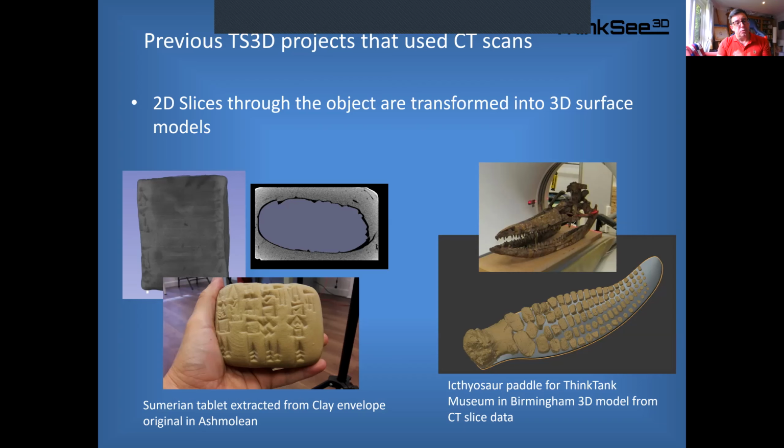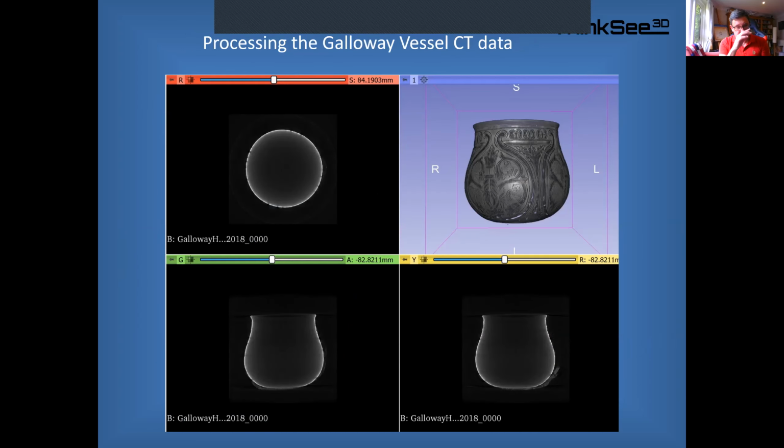So I applied the same sorts of techniques to the vessel, looking at each slice. And as you can see, this is from the CT software itself. You can see a top-down view, and side and front views. Front view and side view look very similar because it's symmetrical around the Z axis. But you can also see it's a little bit fuzzy in that image, and there are some artifacts and effects. It was quite difficult to really enhance that surface.